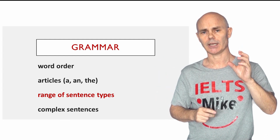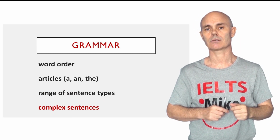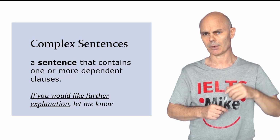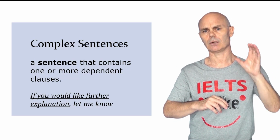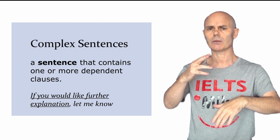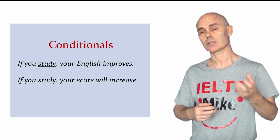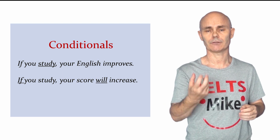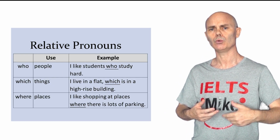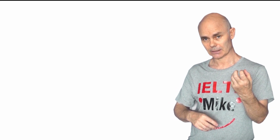I'm also going to be checking that you have used complex sentences correctly, because this is critical to getting a high score for grammar. So by complex sentences, I mean sentences that have a dependent and independent clause in them. We commonly form these with if phrases, conditionals, or with relative pronouns, words like who, which, where, when. These words add information to a subject and allow you to create complex sentences.